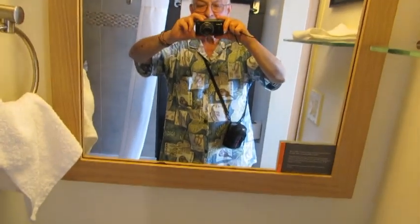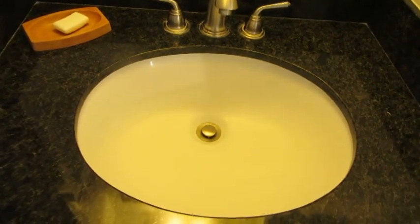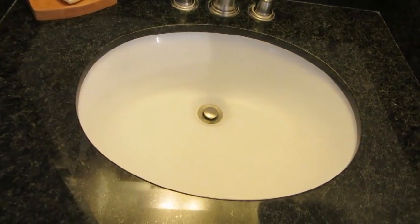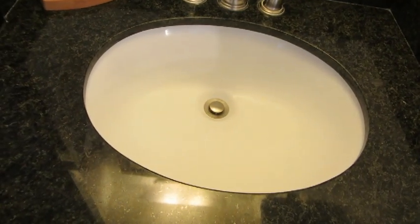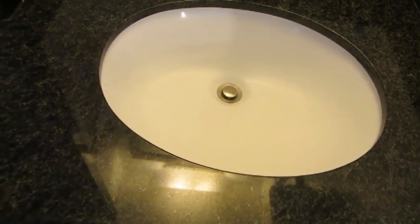So that's the bathroom, that's the bathroom mirror, that's me in the mirror, that's the sink, and that takes care of this video. Now you have a good idea about this hotel. If you want to come and stay here, you're most welcome to do so. I tried to make sure that you know everything that needs to be known about this hotel.